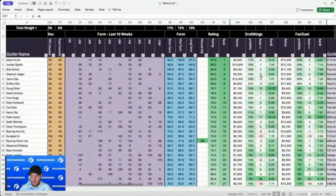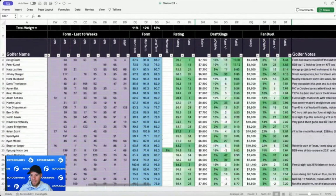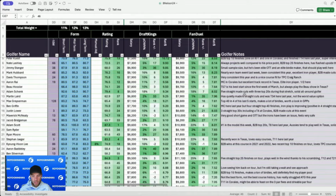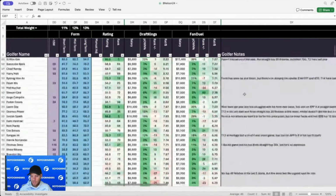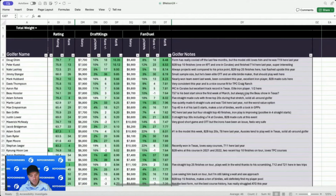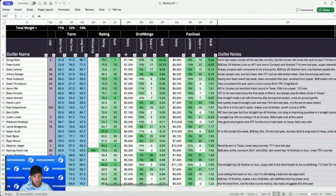And then let's take a look at the point per dollar columns and we'll get out of here. Again, if you are an RG premium member, you can download the model. You can read all these notes that I left over here. Not as many as you'll typically see for a major, but I think I do have like 40 or 50 notes in the model this week. And then you can play around with the filters and all that stuff as well.